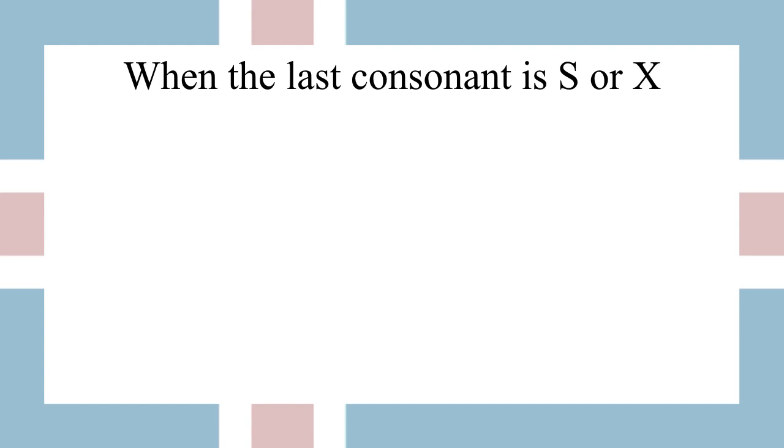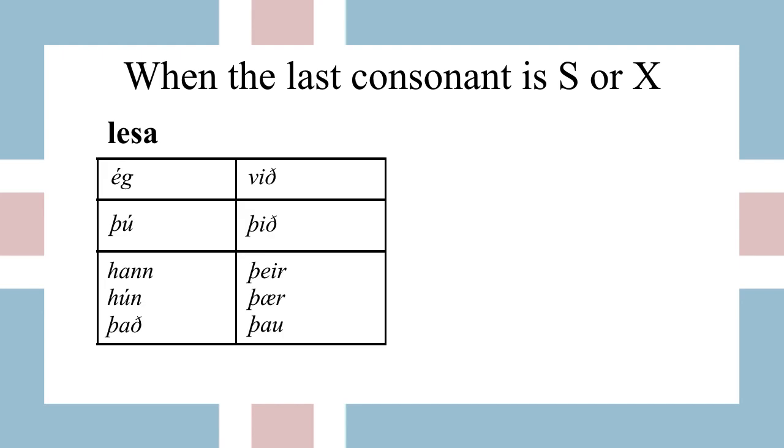So when the last consonant is an S or an X, then we have a slightly different conjugation pattern. So let's look at adlesa. The right side of the chart is regular, like for all verbs. The left side, we have jeg les. There's no vowel shift here because it already has a front vowel in the infinitive. Thu lest, han hun það les. So here we have the jeg form matches the han hun það form, and the thu form is different.